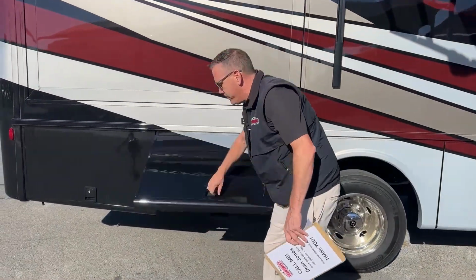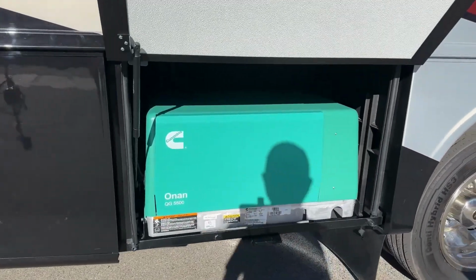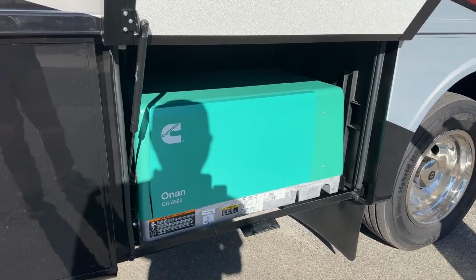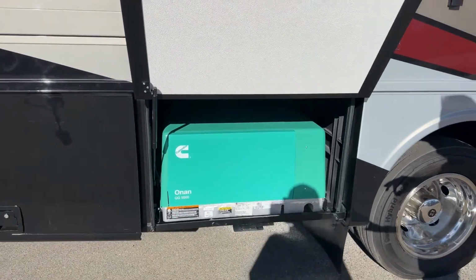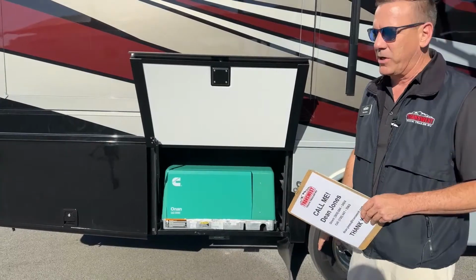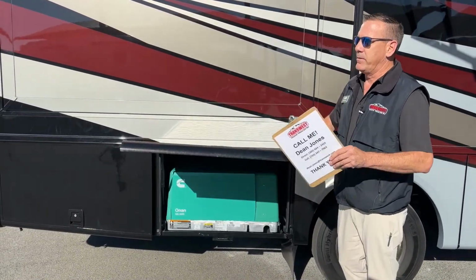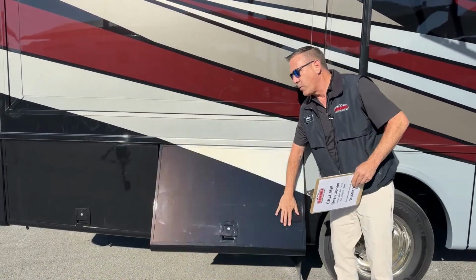Back here we have a quiet gas 5500 watt Onan generator. And to put that in perspective, we have an 80 gallon fuel tank. If you fill up and run this, it's like having a car tank on a lawnmower motor. You could run this in boondock for a long, long time. And when it gets to like an eighth of the tank, it'll shut the generator off so you can go refuel. So a great boondocking rig.